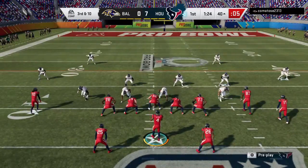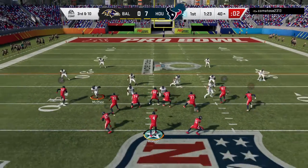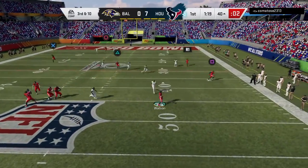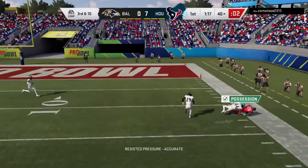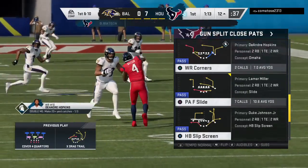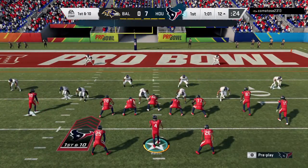So back-to-back incompletions, and that has him staring at a third and 10. From the gun, here's Watson. Flush to his right. And he gets this one inside the 15, just a yard or two shy of the 10. That's good for 28 yards.